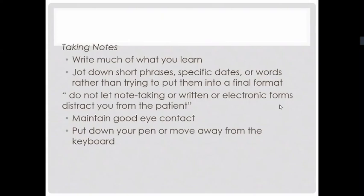So you're busy jotting down. You're not looking at your patient. So walang eye contact. So may insecure ang pasyente. He would feel that he is being experimented, parang ganun ang feeling. So you should maintain a good eye contact. You put down your pen or move away from the keyboard when you are talking to the patient.